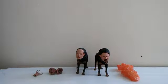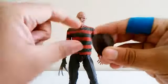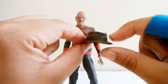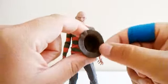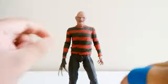And I really love NECA a lot. Alright, so now let's get back to the figure. Here's Freddy Krueger again. And oh yeah, I forgot that the head is also a part accessory. And this head did come out good. I love the sculpting they added around it and also on the top. But there's nothing inside the head. It's painted a little bit black, but I think this color would do.